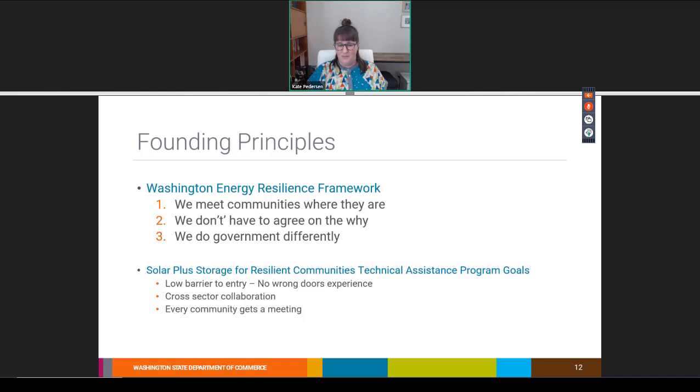The relationships and trust that we have been able to foster in this program is what I believe has led to its success. In order to get to this place, I had 3 specific goals for our technical assistance program. There has to be a low barrier to enter, or as we call it, this is a no wrong doors experience. One of the hardest things for many communities is just to figure out which program they should apply for.